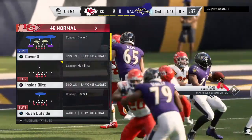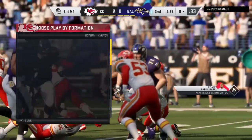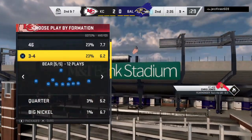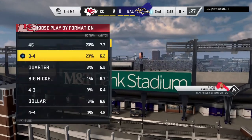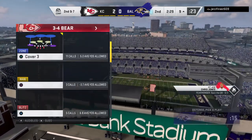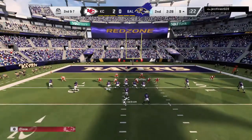This drive is pretty clear. Almost feels like old school fundamentals, doesn't it? Want to impose their will on the defense. What's that, 5 straight runs? Yeah, 5 straight carries to start this drive. And like you said, the way it's working, they may just stick with it. Three yards on that last carry.